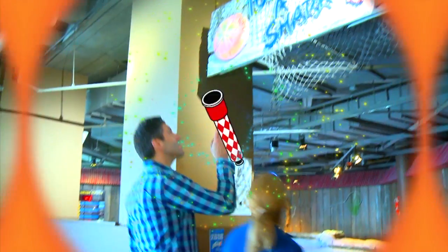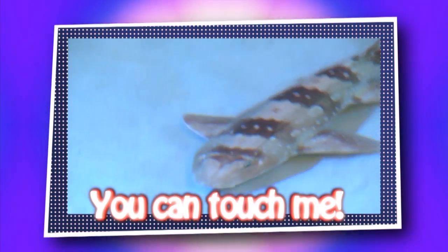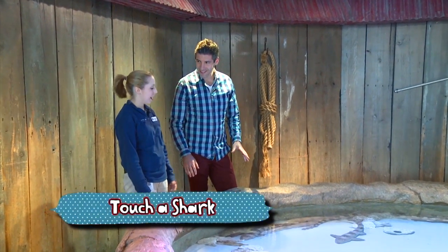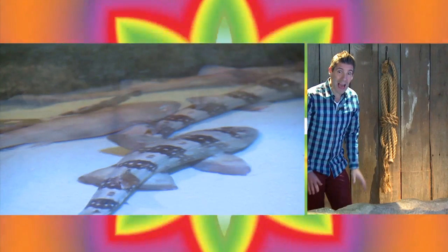On my way to the Touch a Shark exhibit, where I'll be able to touch and feel these amazing sea creatures. So Mary, this looks so exciting. Where are we right now? We are at Touch a Shark. Touch a Shark? That's right, Touch a Shark.